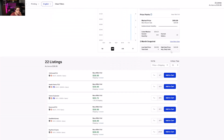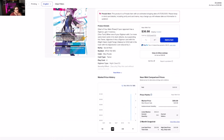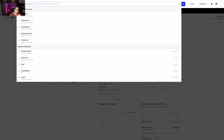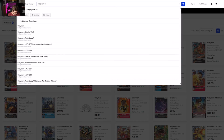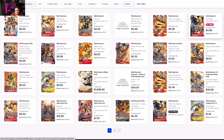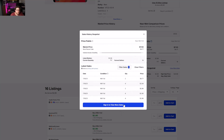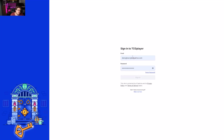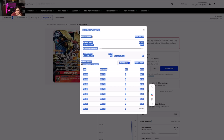Sayo, already $36, but nobody's buying. This is just a seller paying. This is not a human paying for it. Like, I'm sorry if anybody says, oh, you fell for it or you got hit, because again, we had the Greymon issue. If we go to War Greymon, where is it? Okay, this thing was labeled as the secret, and we had this weird pricing. Let's just go all the way. Yeah, we had someone pay $30 for it.